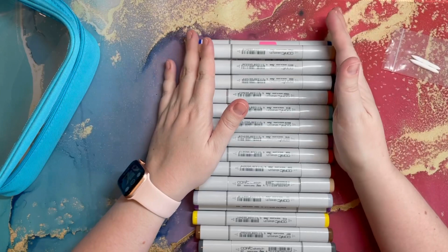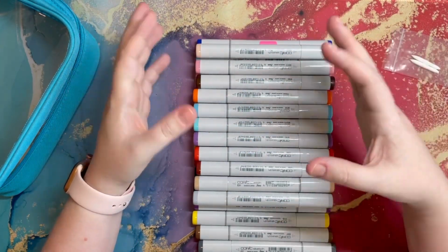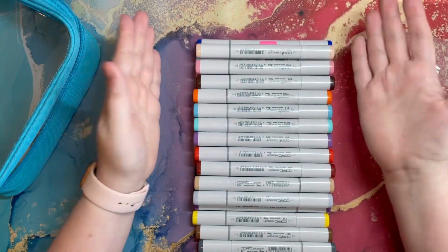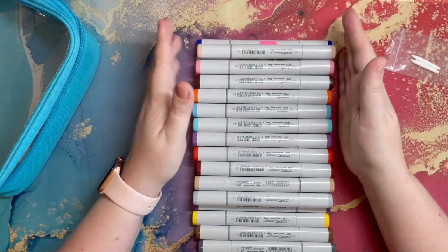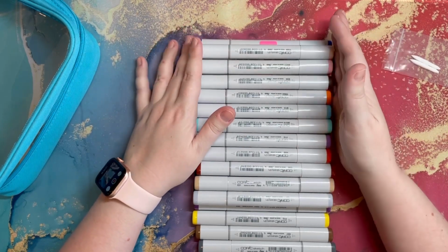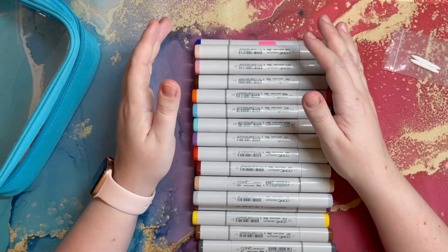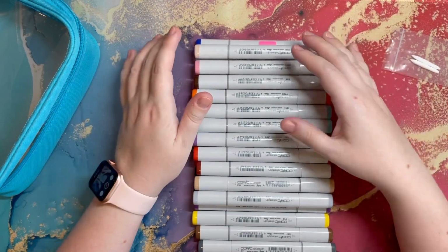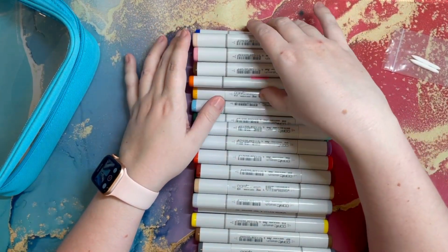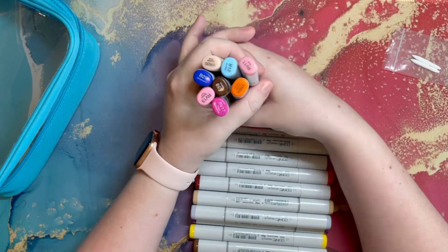So I bought the primary set, and then after that, for the colors that I didn't have, that I needed to fill in the gaps, I went on to Facebook Marketplace. And you guys know I love that place so much. There is a seller there, and I can't remember her name. I'm going to link her information down below if I can find it, so you can search for her on Facebook Marketplace. And she sells Copic markers individually, and she sells them for like a bulk price. So I got them for $4.50 a piece, and I think they're normally close to $7 a piece.